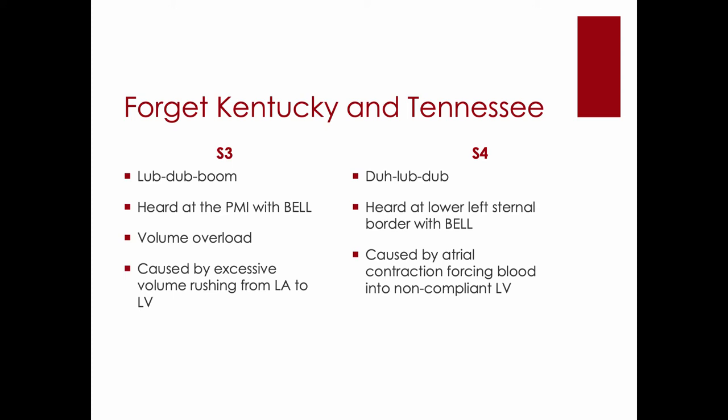A fourth heart sound is different. A fourth heart sound happens because of atrial contraction. So remember, don't fall for this trick. The guy you're rounding with says, hey, did you hear the fourth heart sound on that patient with AFib? No, I'm not falling for that, because they can't have one, because they're in AFib, right? The fourth heart sound is caused by atrial contraction. And so when that atrium contracts, it forces the blood into a non-compliant ventricle, whether it's thick or fibrosed or stiff for other reasons.